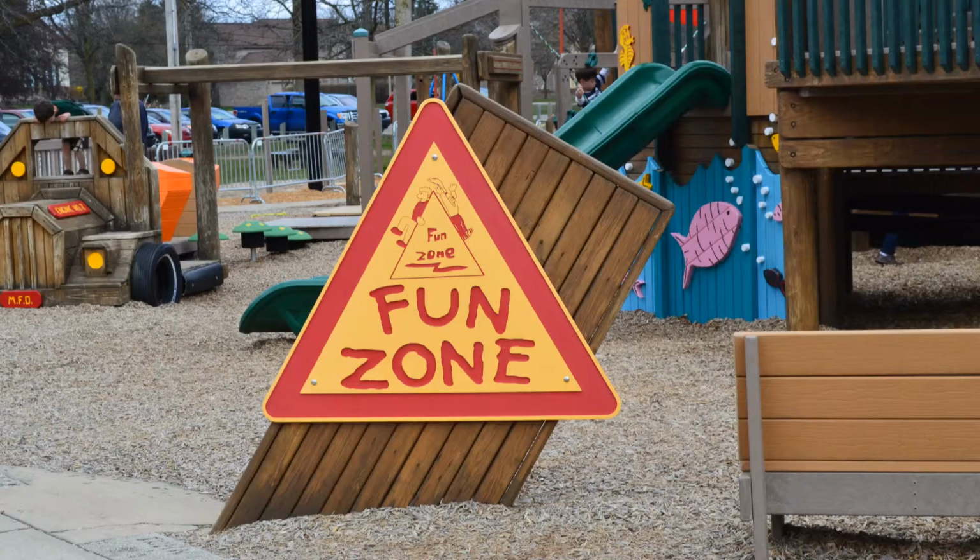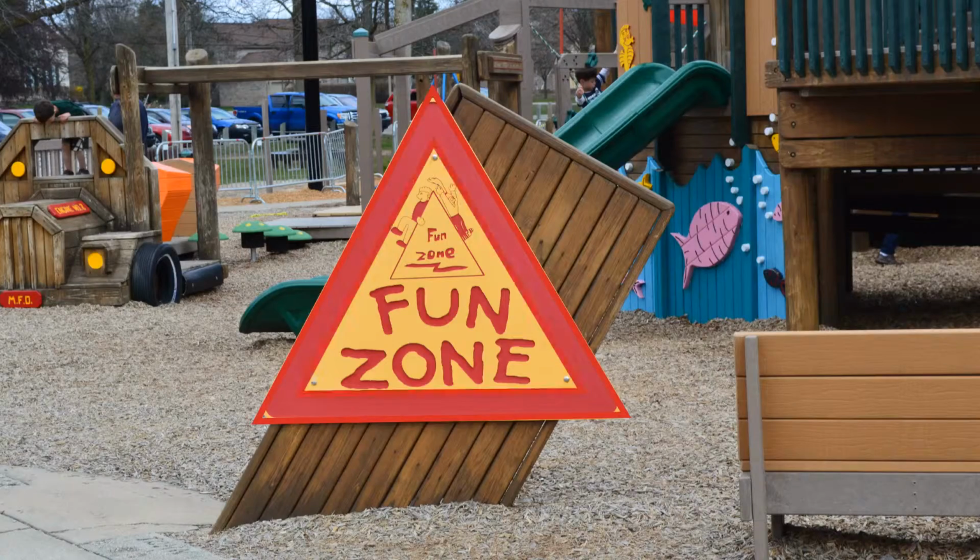Finally, a place to have fun. Oh no! Shapes again. I see a shape inside a shape inside a shape. What is the shape I see? Oh, they're triangles, aren't they?